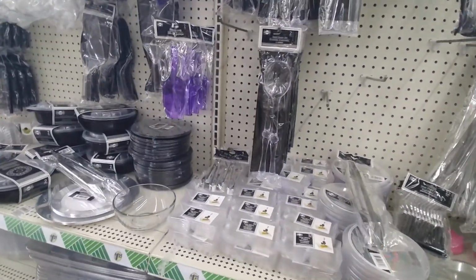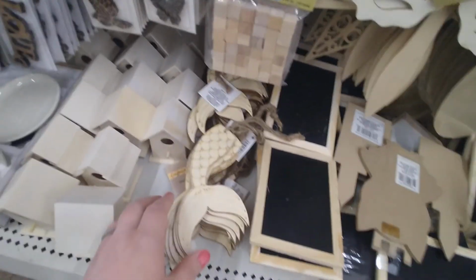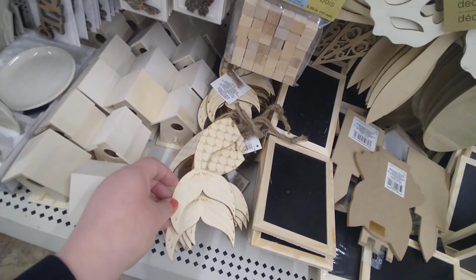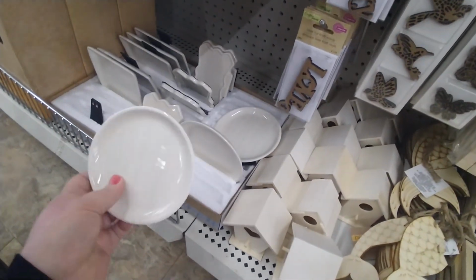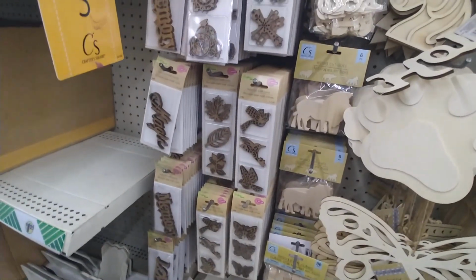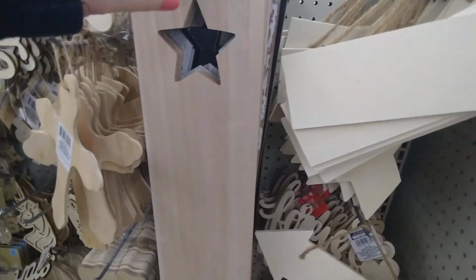All right, let's walk back over to the crafter's corner because I didn't get down to the other end of the house, so we're gonna go over there. Look at these, they have little mermaid tails. That is so cute. You can DIY these. There's the wood cutouts. These clock ones are cute. Yeah, I can do that. I think I'm gonna get some of these. I haven't seen these yet.